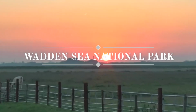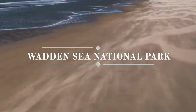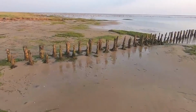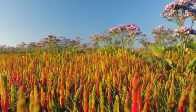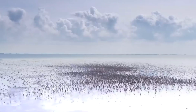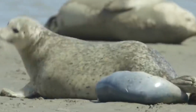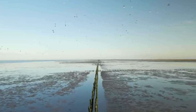Number 10. Wadden Sea National Park. It stretches across 3 countries, Germany, the Netherlands, and Denmark. This national park is made up of more than 30 islands. Waterfowl have one of the most important sanctuaries in the world. In the Wadden Sea, this nature reserve is inhabited by hundreds of migratory birds. It's also a breeding place for many species of seals. This park is one of the 10 most important wetlands in the entire world.